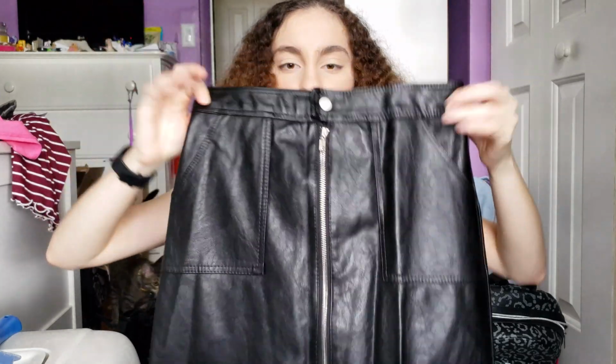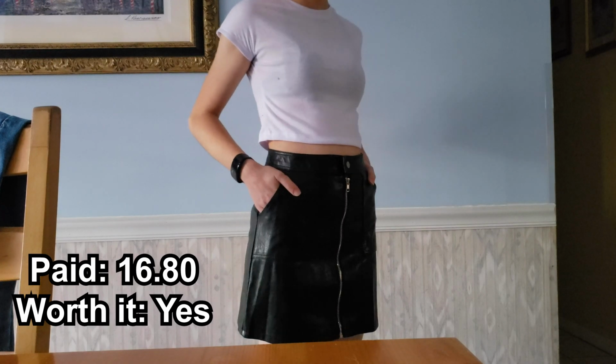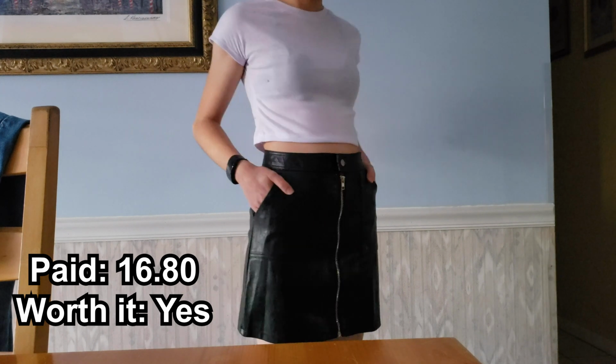This is the faux leather skirt. What's cool is it's got this button at the top and then a zipper that comes all the way down. I also bought 2 white crop tops from Shein, but I'm not showing you them because I'm too lazy to get up, but they're just plain black crop tops.